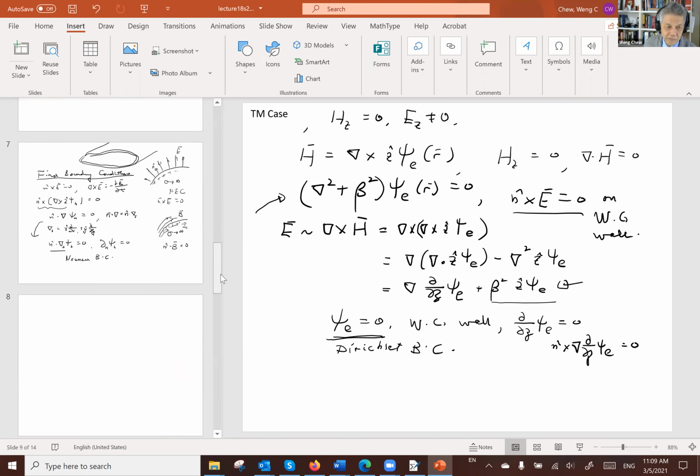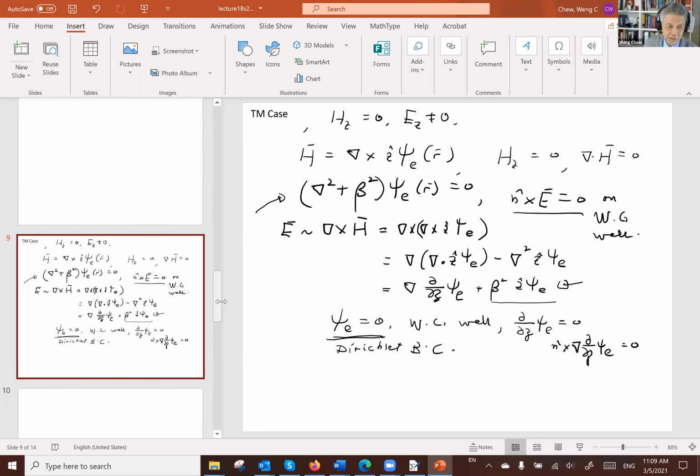But for the other polarization, we also have the same equation to solve, but with a different boundary condition called the Dirichlet boundary condition. Okay, so solving for the solution of a mode of a waveguide reduces to solving a PDE, a mathematical problem, where you solve for the solution of this PDE. PDE stands for partial differential equation with the correct boundary condition.